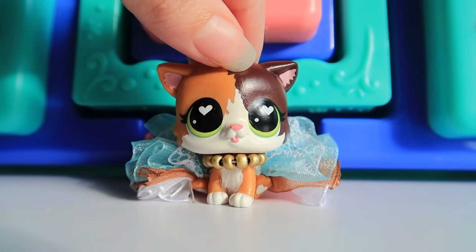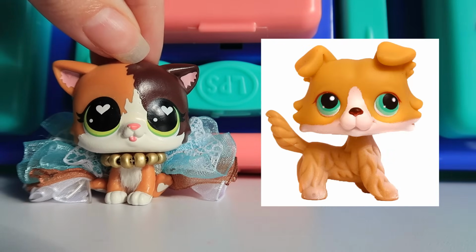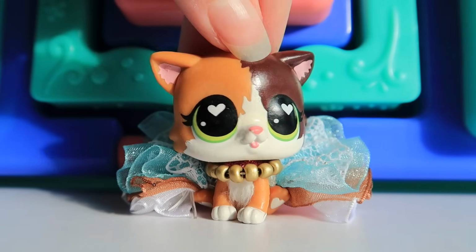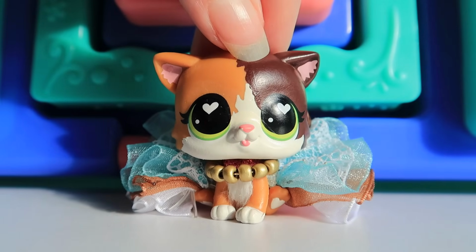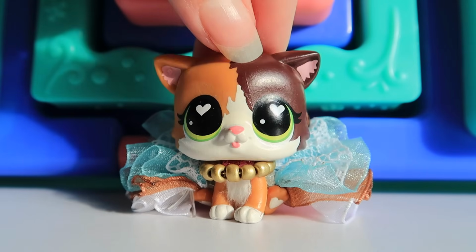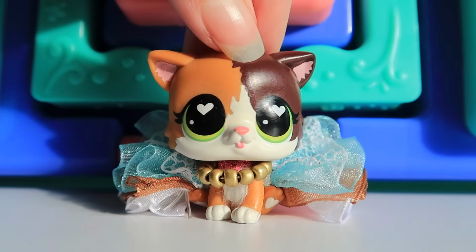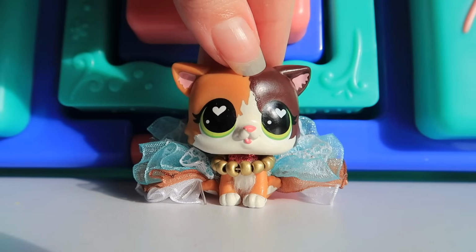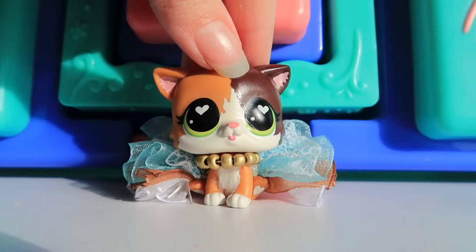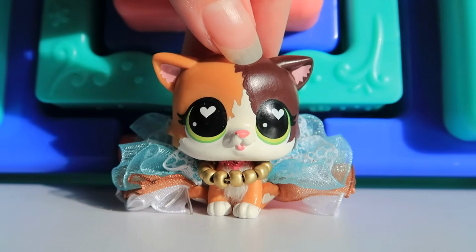Fun little story, I witnessed somebody buy this collie right here for $500 right in front of me. I was in shock. I watched the deal go down right in front of me. They paid $500 for that LPS and then bought another $100 LPS right after. I want that collie, but you rich girl, like there's no way I can compete with that. I was counting my pennies out trying to get some of these pets, and y'all are just dropping 500 smackaroonies right in front of me. Goddamn. But to be fair, if I could afford a $500 pet that easily, I would buy it too.